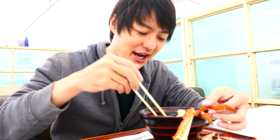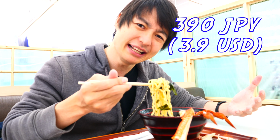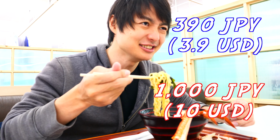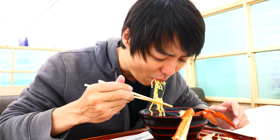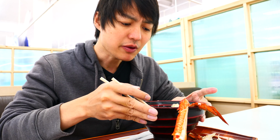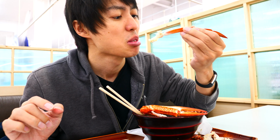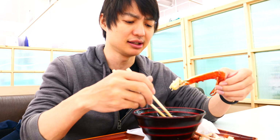Yeah, if you're complaining that this crab is too tiny, it's only 390 Japanese yen. Well, what can you buy in 390 Japanese yen? Even regular ramen costs like 1,000 Japanese yen in Japan. Obviously, this is not like a crab that you eat with paying a lot of money, but I think thinking about the price, this is pretty cheap.